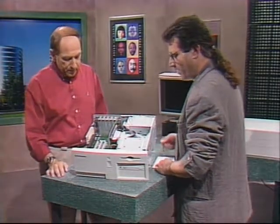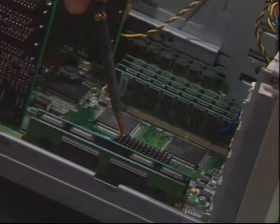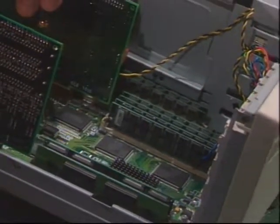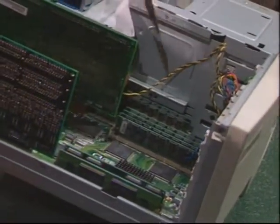Let's start over here. This is an Apple ROM. This is a cache sim. That's the CPU, a PowerPC 601 running at 100 megahertz. All the little gray guys on there are the Apple custom ASICs. There's 16 of them. These are RAM sims. We have 8 RAM sim slots over here, making expansion very easy. This is our I/O card.